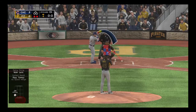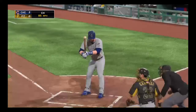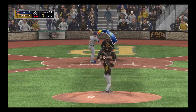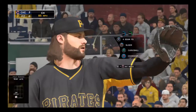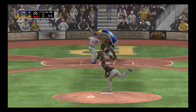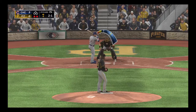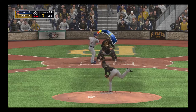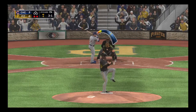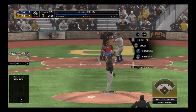Ben Zobrist digs in. He reached on a walk his last time up and later came around to score. First pitch has him dancing to avoid it. It's ball 1. And even with 2 outs, this is a team that can still put something together here, especially in this part of the lineup, so you can't let your guard down. Now an off-speed pitch well inside, and it forces him to bounce away from danger. He just keeps getting himself into trouble out there. Here's another guy that you've got to make swing the bat. 3-1 now. And he misses again, ball 4, and his control is really letting him down now.